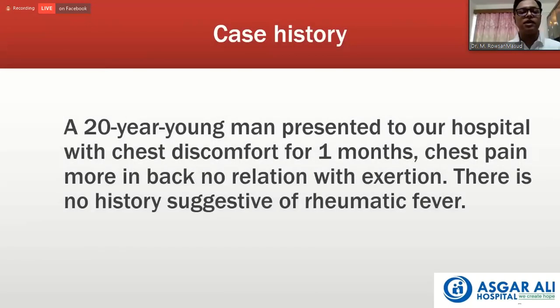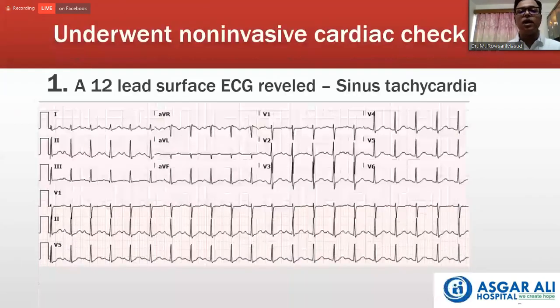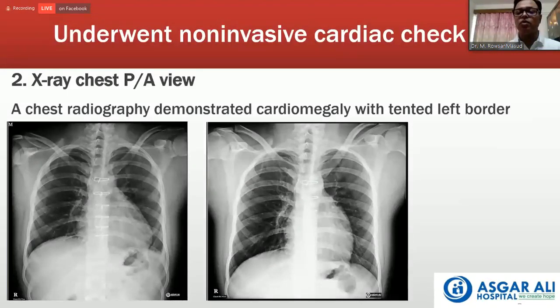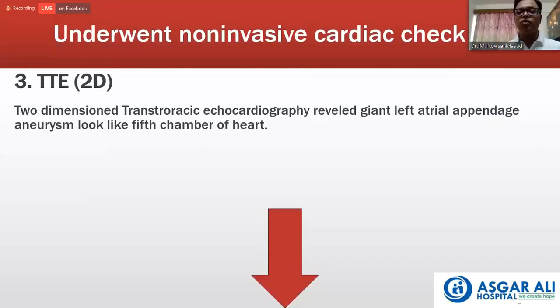Case history of this patient: a 20-year-old young man presented to our hospital with chest discomfort for 1 month, chest pain more in the back, with no relation to exertion. There is no history suggestive of rheumatic fever. He underwent some non-invasive cardiac checkup. 12-lead ECG revealed sinus tachycardia, chest X-ray PA demonstrated cardiomegaly with tented left heart border. Two-dimensional echocardiography revealed giant left atrial appendage aneurysm looking like a fifth chamber of the heart.